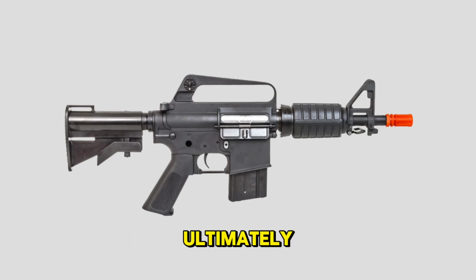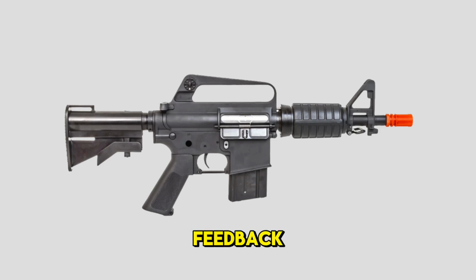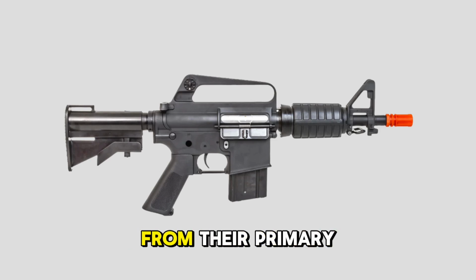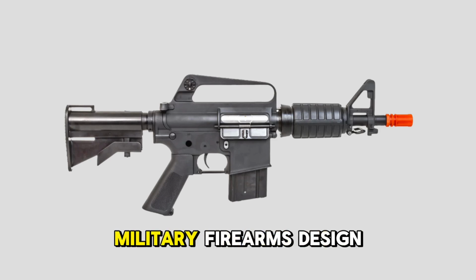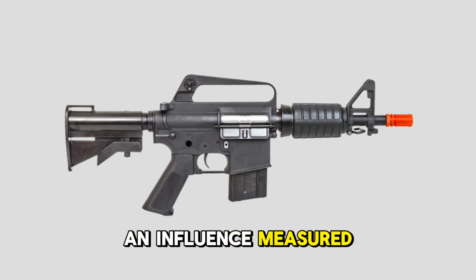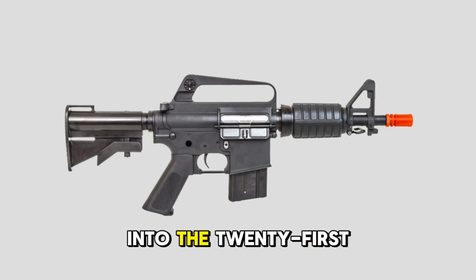Ultimately, the CAR-15 N-23 was more than a compact rifle. It was an expression of a changing doctrine, a response to geopolitical pressure, and a milestone in the evolution of the modern carbine. Its story is not one of spectacle, but of adaptation. In the quiet calculus of engineering trade-offs and battlefield feedback, it helped redefine what soldiers expected from their primary weapon. And in doing so, it left an enduring mark on the trajectory of military firearms design and influence, measured not only in specifications and service records, but in the very shape of the rifles carried into the 21st century.